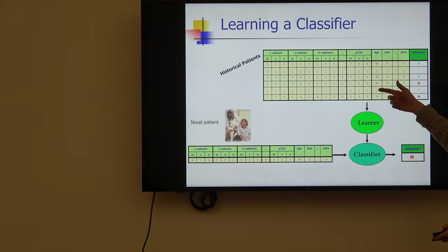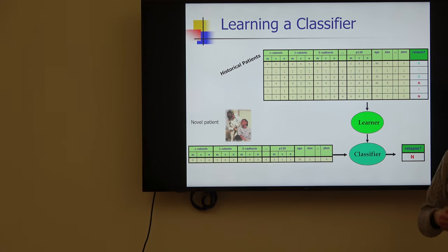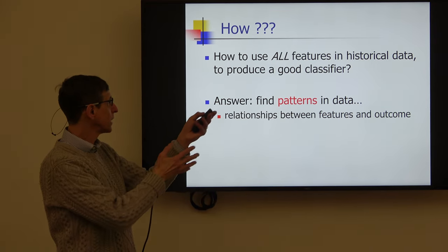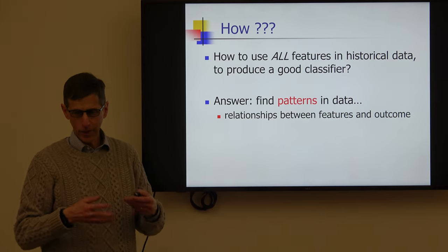Machine learning provides tools that take this type of tableau, this type of matrix, as input, and produce a classifier, which then can give us answers. So that's what machine learning is all about. How is that possible? How can these features collectively define the classifier? What are the patterns? It can be complicated.